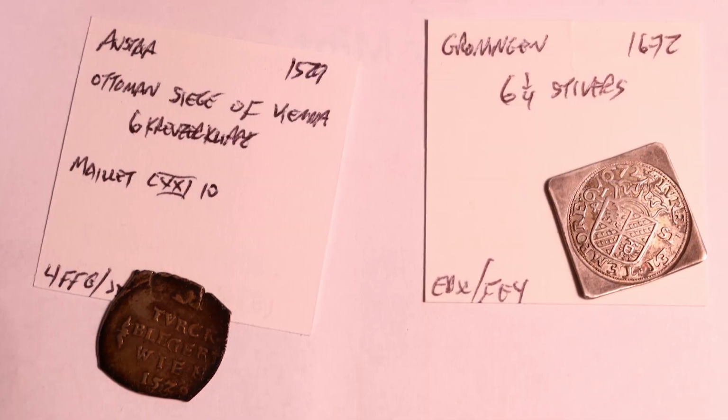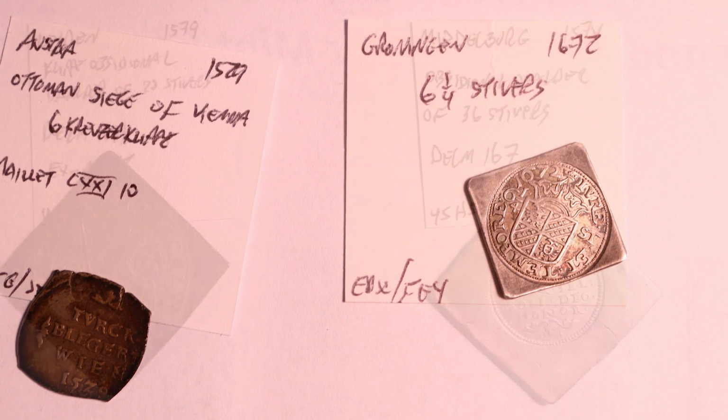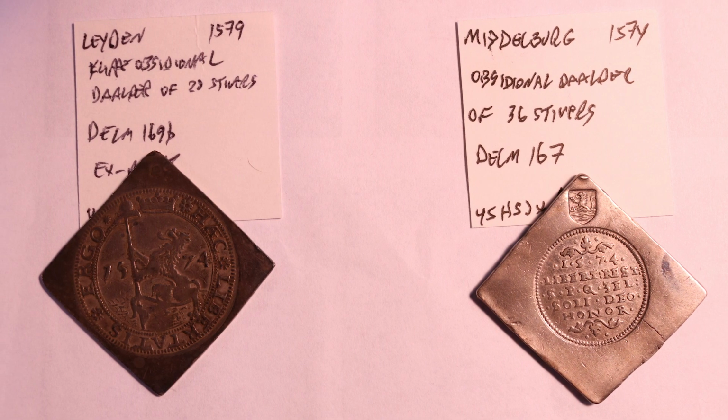Also, the things that I specialize in are square coins. I have a number of them. They were issued for various sieges. When the city was under siege, they needed money to do business. All these things circulated as money, and they're known as Klippen. And because of that, my website is clippys.com.